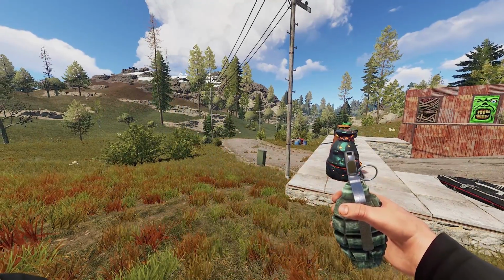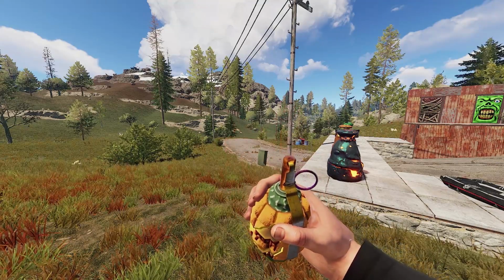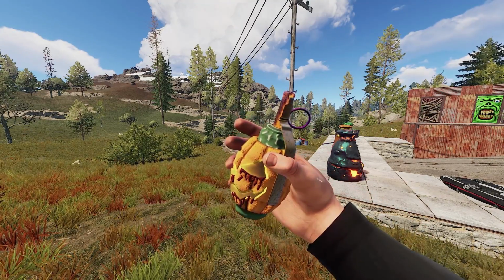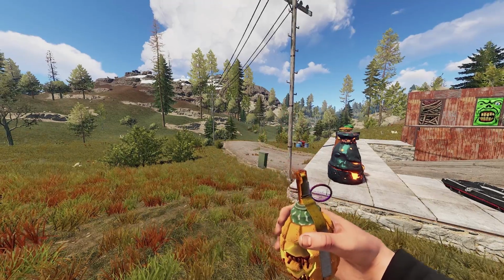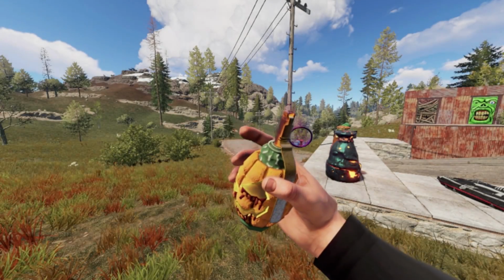And lastly, we've got a frag grenade for you guys. From Krav is the Trick Treat grenade. And it's a little pumpkin glowing grenade. I mean, what else is there to get from that? Right? Well, let's take a look at these guys here in the dark.